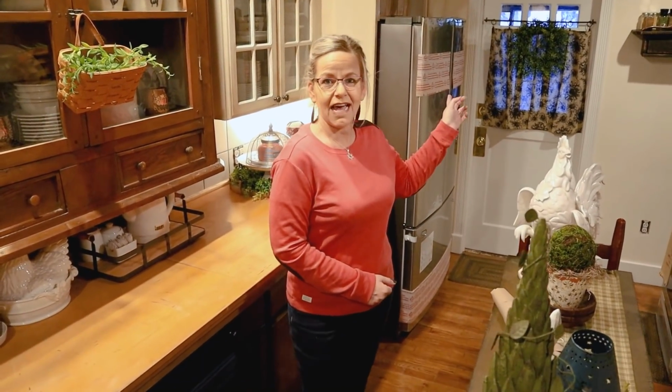Another thing everybody has asked: are the tea towel drapes blue or black? And it depends on the lighting. Sometimes they look blue and sometimes they look black, so I thought it'd be a good fit in here.